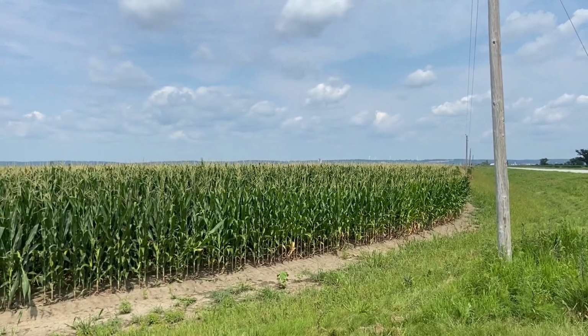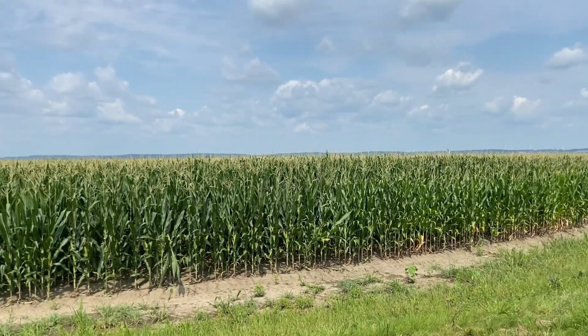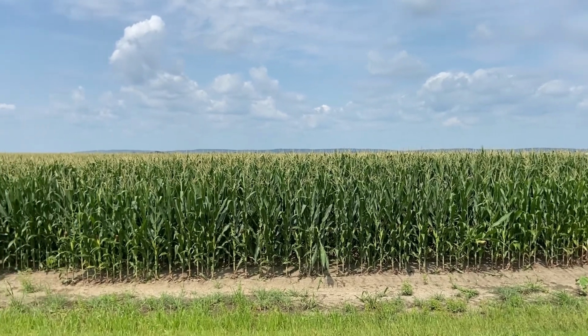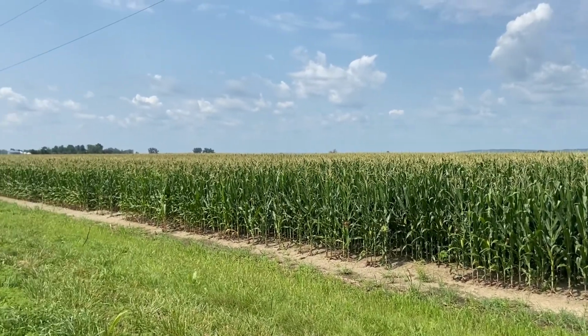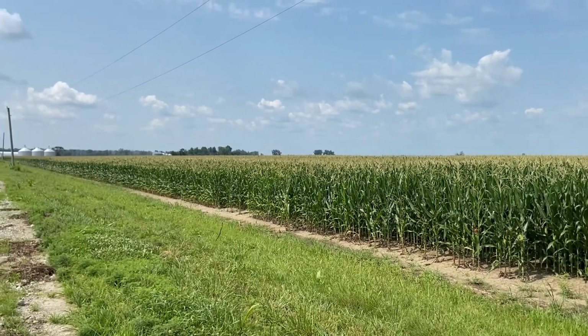Been driving through southern Illinois, Missouri, and this is my regular view. Miles and miles of corn.